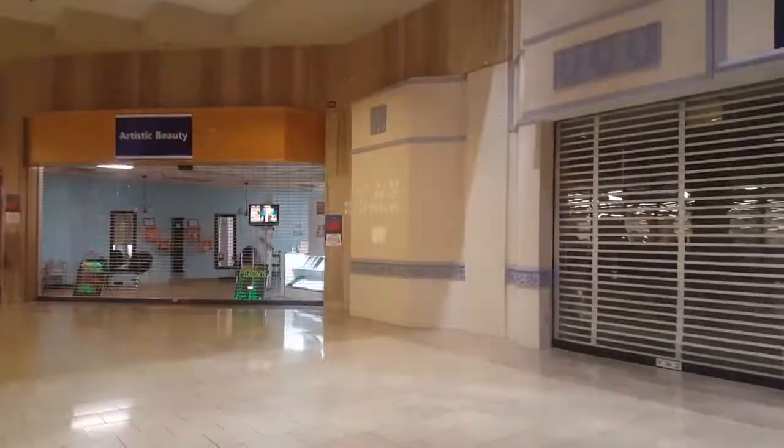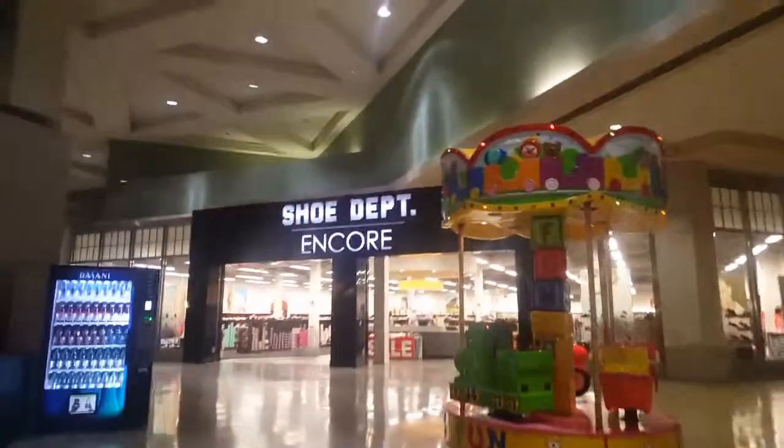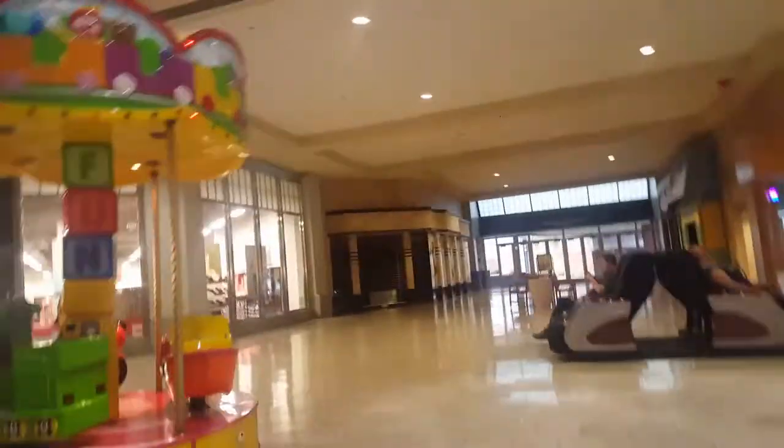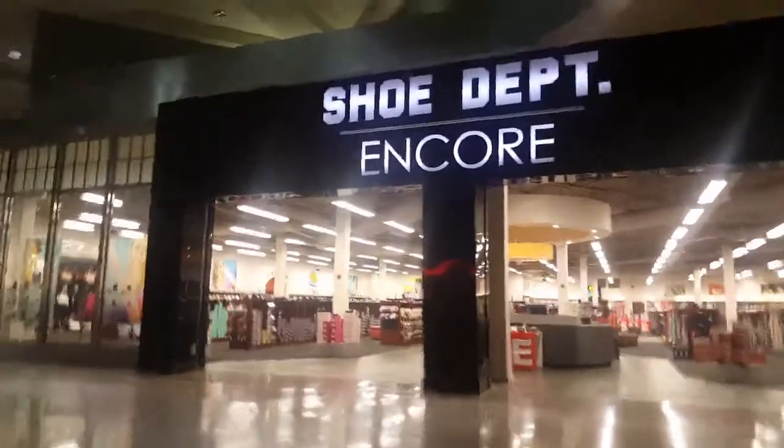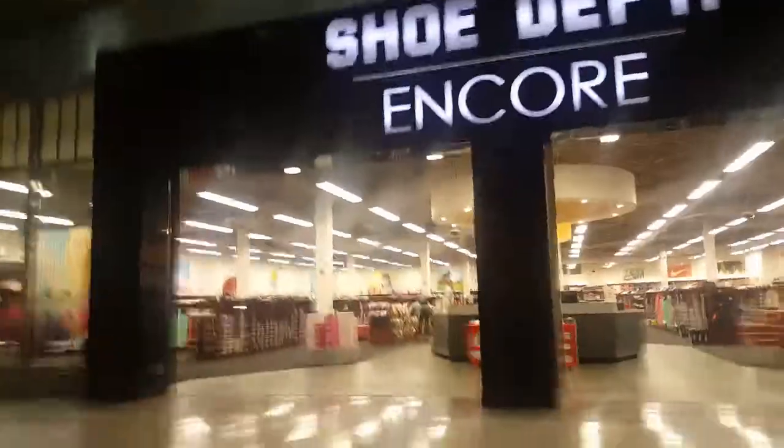Oh, right here, K-Jewelers. Doesn't really look like the architecture that K-Jewelers would use, but if it was it, it was it. Yeah, there's another mall entrance down there. You can just see no one coming in through the entrance. See, it's almost as big as the other one that I did.